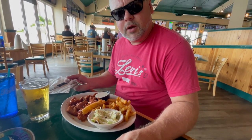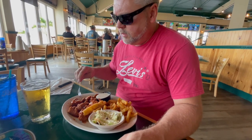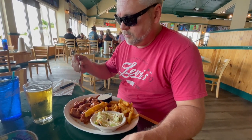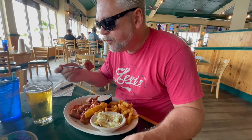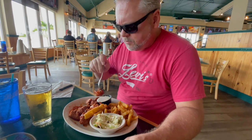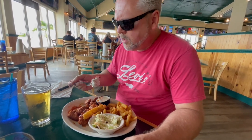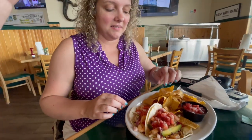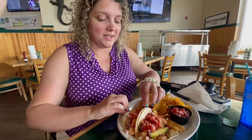So I think I should try this first one, right? Yes, most definitely. All right, let's do it. A little easier for you to taste that than for me to do the tacos. Mmm, good hot sauce. All right, my mouth is salivating just watching you eat that. Wow, that's good. Awesome. Let's see what we can do. I don't know how I'm gonna do this without causing a mess.